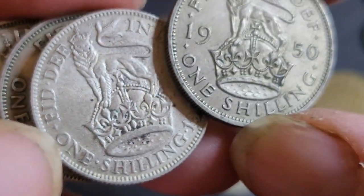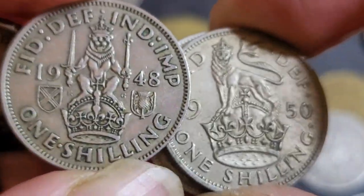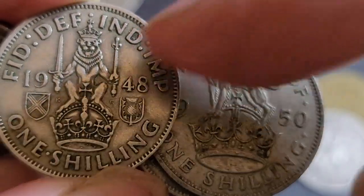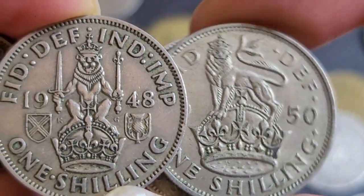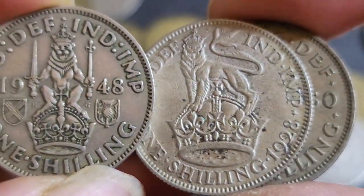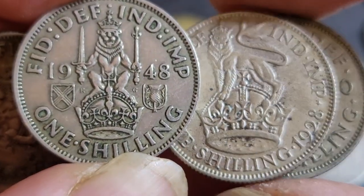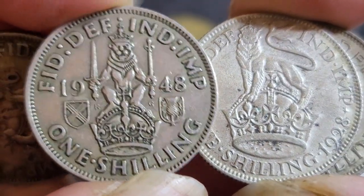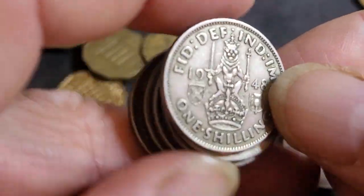I think these are the two different types. So you've got this one for Scotland, this one for England. As you can see, the crown's pretty much the same. 1948, yep. See, because I don't really collect the UK coins, I just forget the actual designs on them. So that's the first English and Scottish shillings.